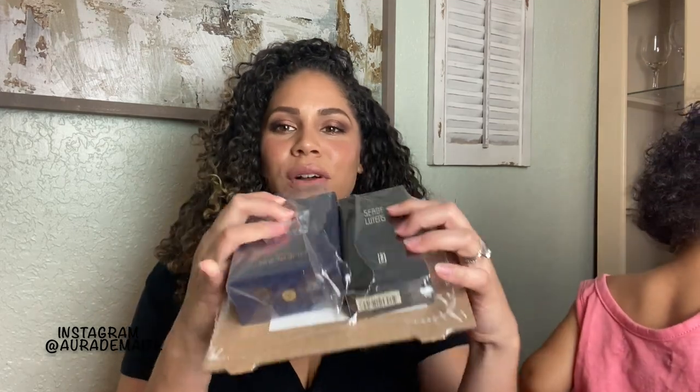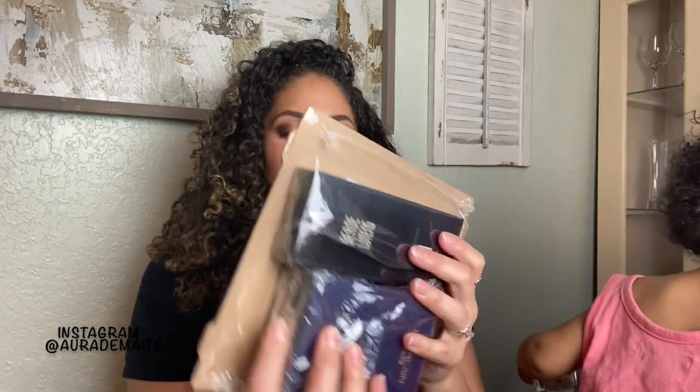Half Peruvian. So I think it's Lima, like Lima, Peru, the capital. But yeah, Perfumology. That was the first fragrance. Second set is from Fragrance Net. Comes like this. Love buying from Fragrance Net. You can find amazing deals. You can find fragrances that are actually pretty hard to find.